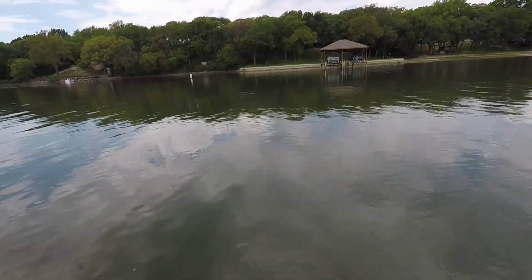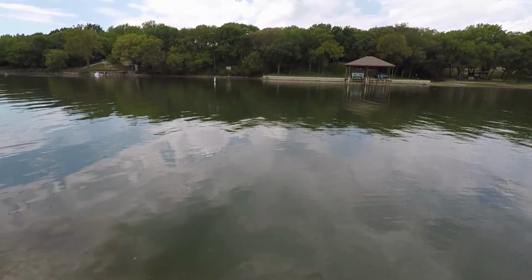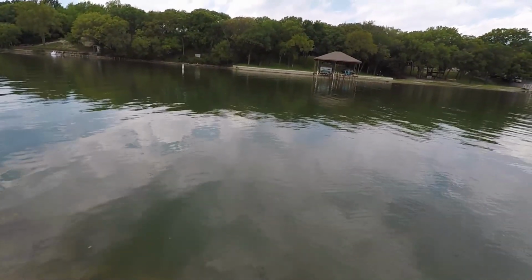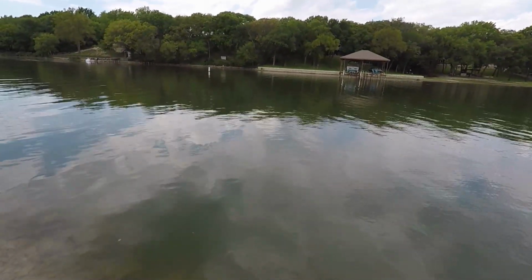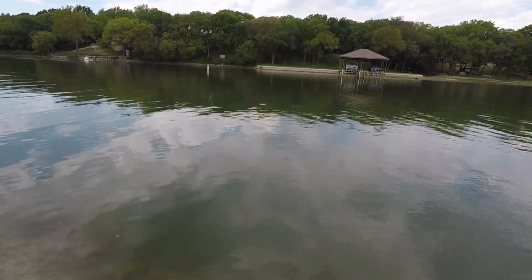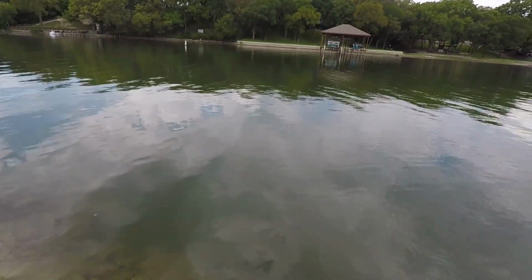So I'm using 4-pound line, and it handles these Mepps really well. Great castability. And when you catch one of those smaller fish, man, it just feels awesome.